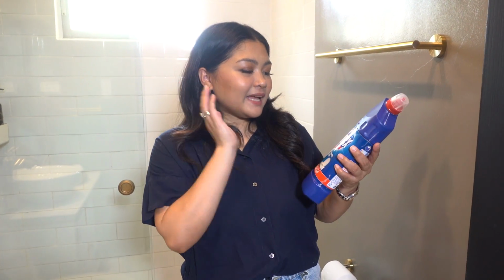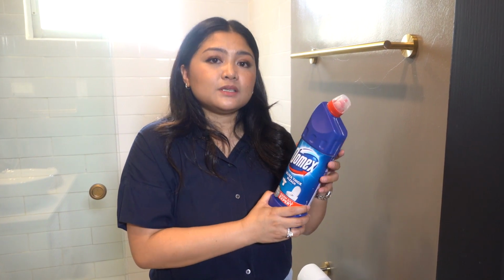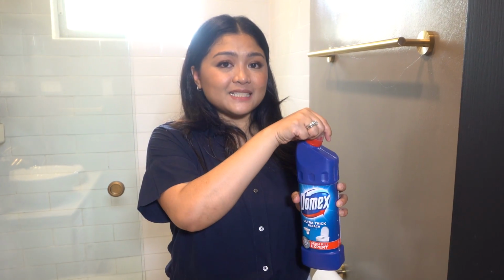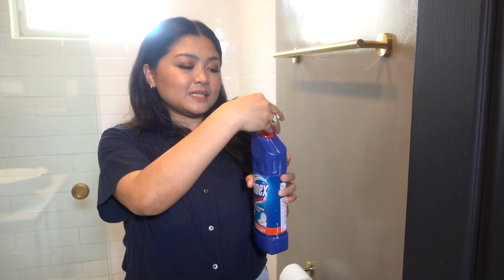So since I promised you that I'm going to share some tips on how to maintain the cleanliness of your bathroom, I have here the Domex Ultra Thick Bleach, which if you want to maintain yung pagkaputi ng toilet and ng sinks ninyo, then this is the one. Now, I love, first, the packaging. I love that it has this squeeze and twist cap, which is safe if you have toddlers and you don't want them na mabilis na mabuksan yan, right? So you just have to squeeze and twist it.